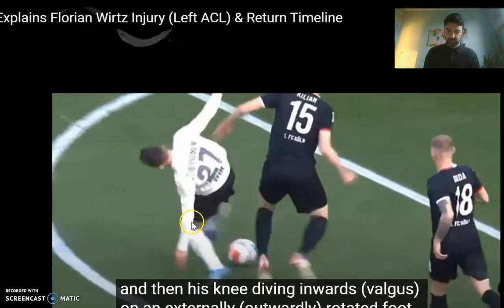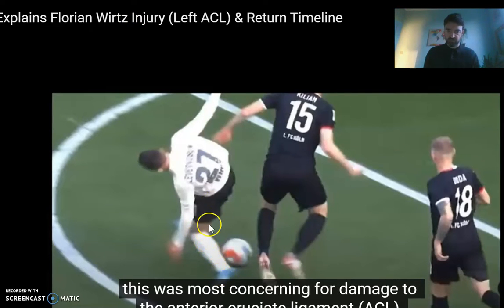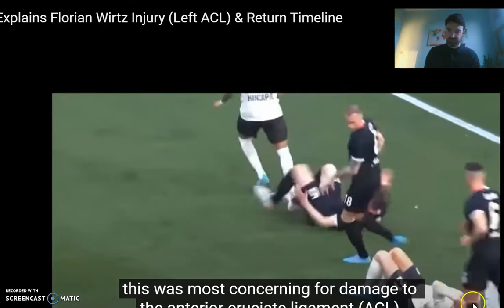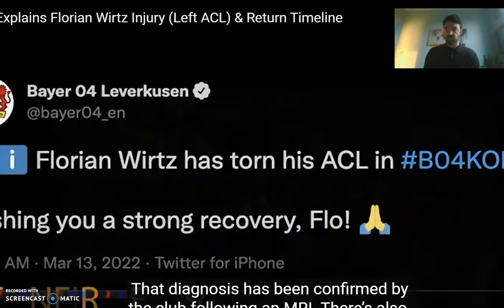As he's knocked off balance, you see how the rotation through his leg, his knee's gone one way, his ankle's gone the other. Not a good rotation through his left leg. And as he's been knocked off balance, the hips have collapsed and haven't come through. And as a result, Florian Wirtz has picked up an injury on that left side. Is that because of a weakness that is occurring through that side of his body?